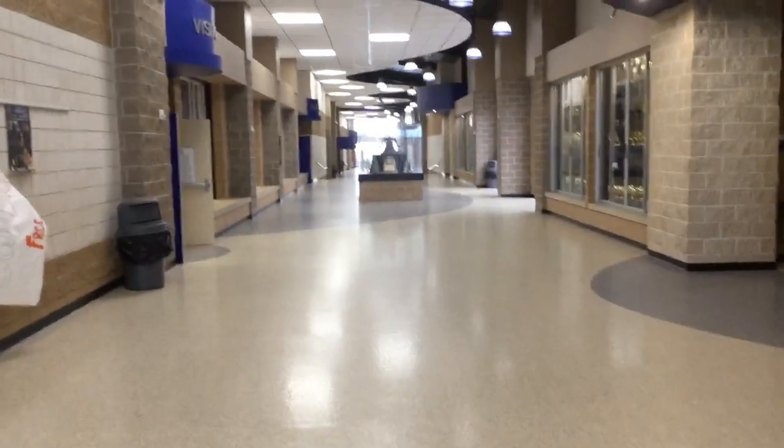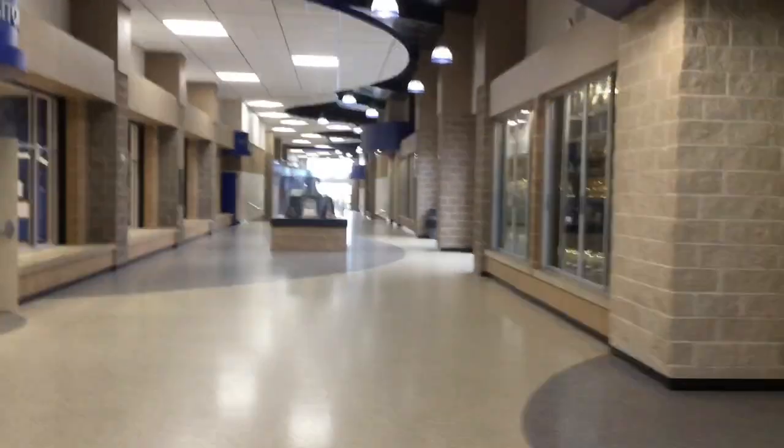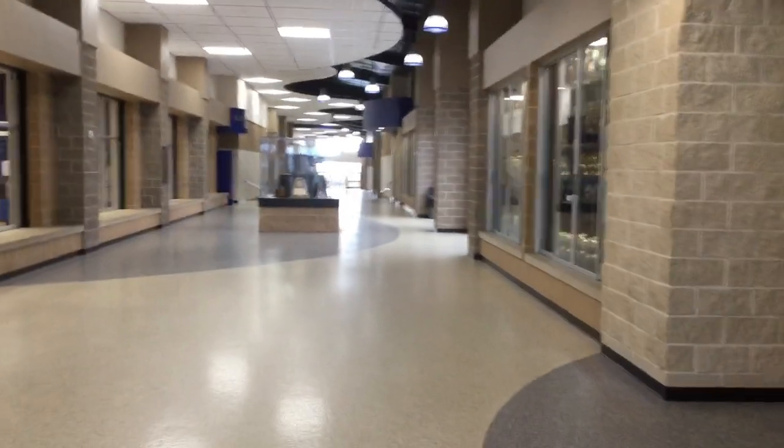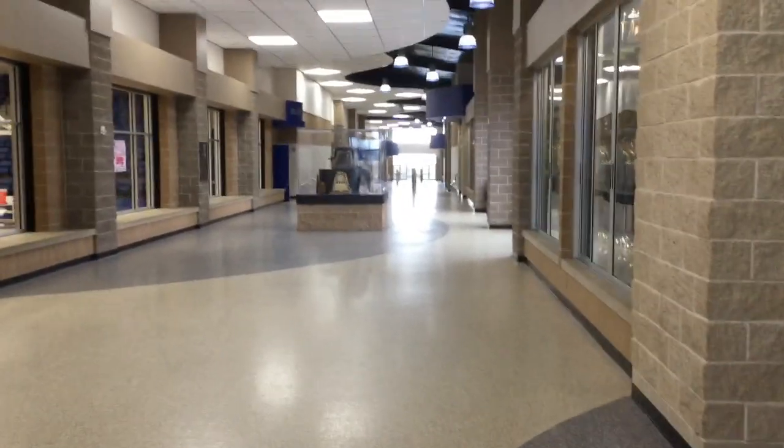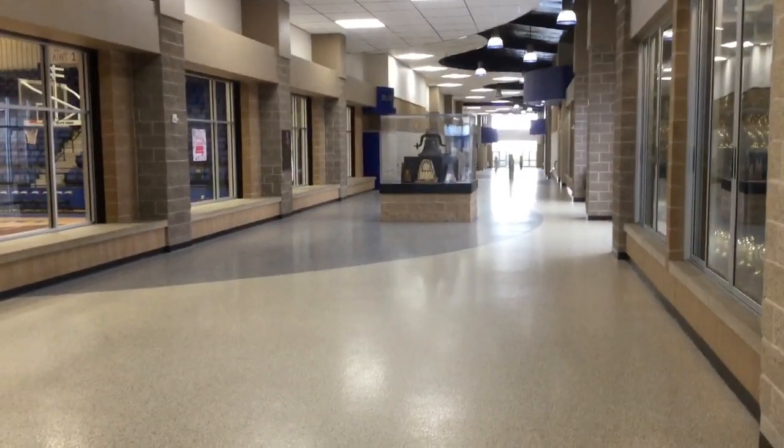So this is our main hallway in the high school. They call it Main Street because, as you can see, the little blue awnings to the right and to the left, those are our hallways, cafeteria, or some other building or location at the high school that all stems off of this main street. The first hallway that we'll walk down is the 200 hallway, which is our English and History hallway.